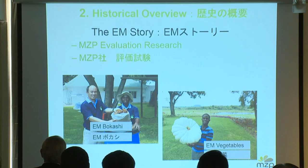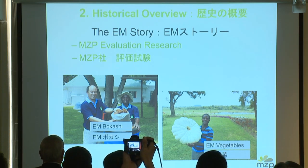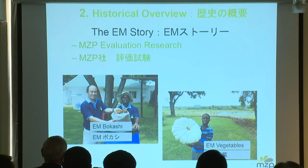We later also started producing EM Bokashi, and at the present moment, in large volumes, mainly for the animal industry, to supplement their feeds. And you can see the beautiful pumpkins we produce at the center.